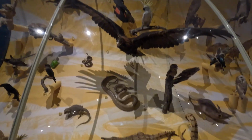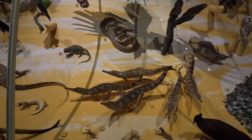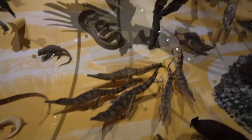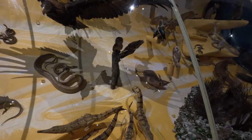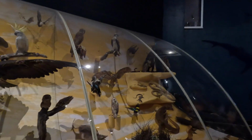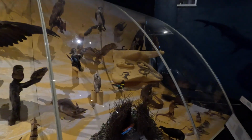It's so morbid. Oh, look at all the little crocs. We've seen tons of them. These must be like baby freshies. Well, number 28. Freshwater crocodiles. Cockatoo. Yeah, there's cockatoos. All sorts. Oh, look at the little wallabies over there. This is so morbid.